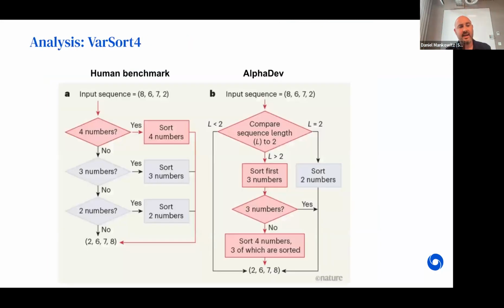We also wanted to analyze the fastest var sort 4 algorithm that AlphaDev discovered. And if we look at the human benchmark, if, for example, a vector of 4 elements is fed in to the human benchmark, if it's 4 numbers, then it calls the sort 4 sorting network and ends. If it's 3 numbers, it calls the sort 3 sorting network and ends, etc.